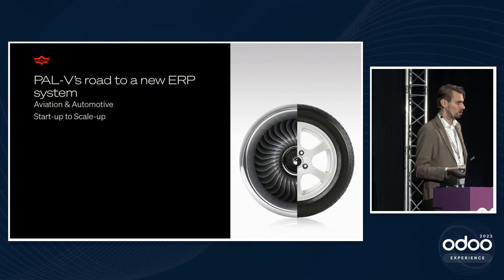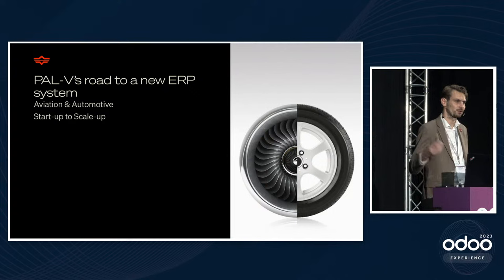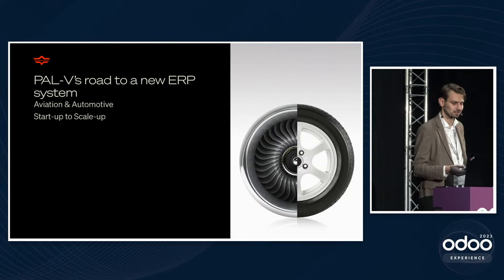So what we were looking for at the moment we are today is a product which can work with us, an ERP system which is ready for production of these types of vehicles. In the beginning, it is a limited run. You do a couple of 10 vehicles a year. But in the coming 5 to 10 years, you will go to the 100 pieces.